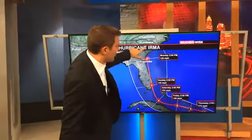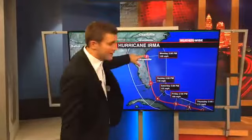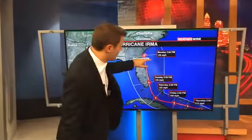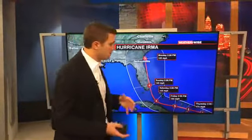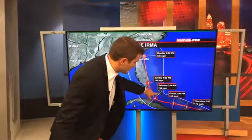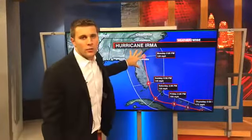Keep in mind this is over 5 days out, and the average room for error on 5-day tracks is 200 miles. So that's the average. So the likelihood is it will not take this exact track. It might be a little bit to the east, might be a little bit to the west. Could still hook. Any of those are still possibilities. But right now, based on the curvature here between the Bahamas and Cuba, we do expect it to head north. But again, there's so many variables at play here. We just don't know for sure just yet.